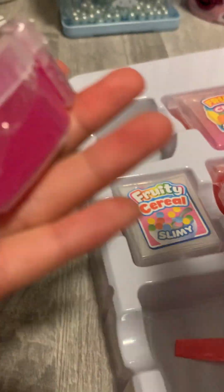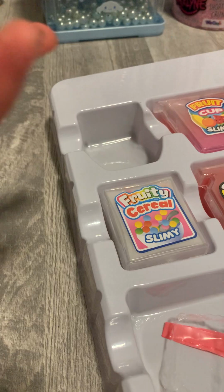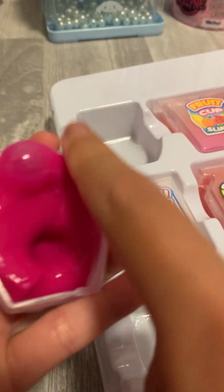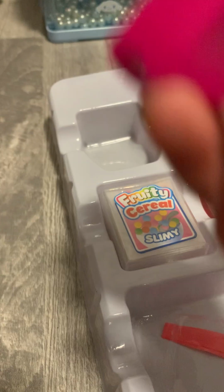Okay, we got it. Oh my gosh. Okay, here we go. Oh, there's still like a whole entire layer. Oh my gosh, how much wrapping is there? Okay guys, we got it. Ooh, I already feel it, and it is... Wait, this is actually decent.